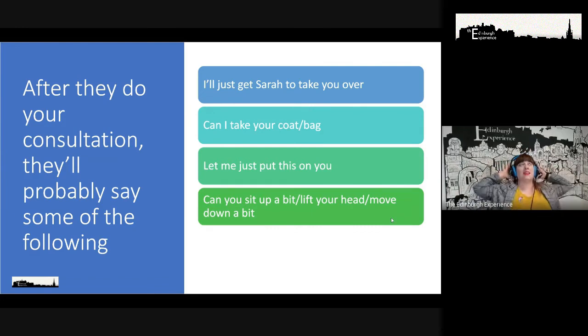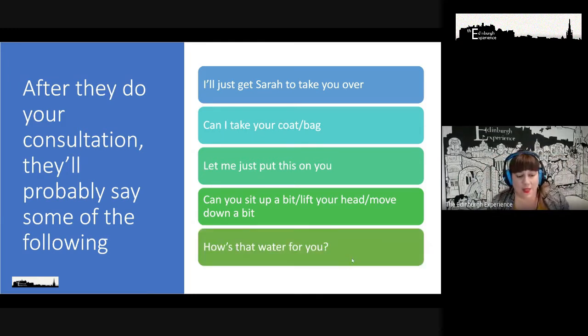When you're getting your hair washed, they might ask you to sit up a bit. They might ask you to lift your head or move your head, or they might ask you to move down a bit in your seat. And they'll definitely ask you, how's the water for you? So you're guaranteed to hear that question, and you can say if it's too hot or if it's too cold.